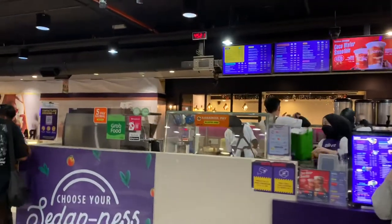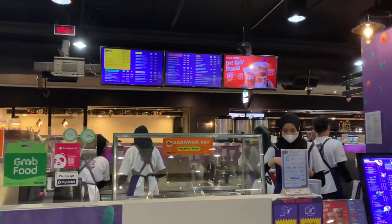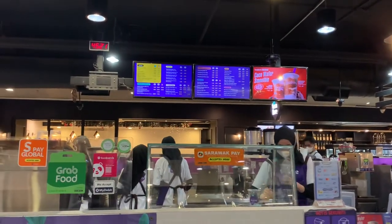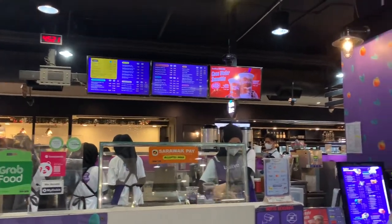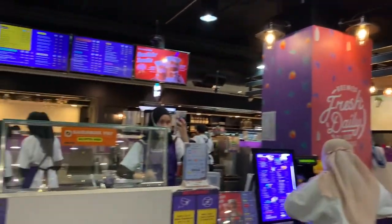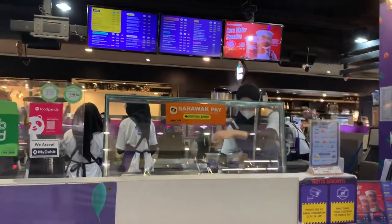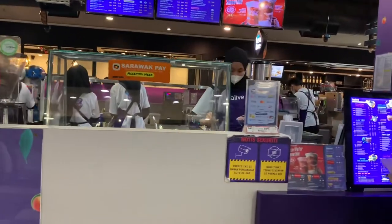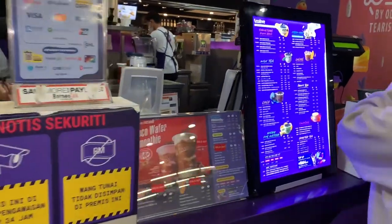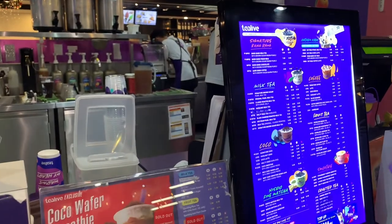Hi guys, today I came to Tealive, which is a very famous boba tea drink outlet in Malaysia. It's in Vivacity in Kuching, Sarawak, Malaysia. We'll be trying their signature boba milk tea. You can see their menu. They have a lot of options.